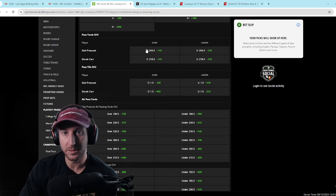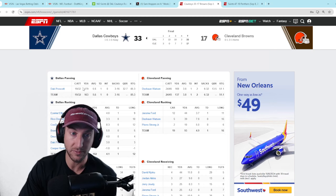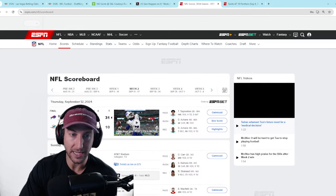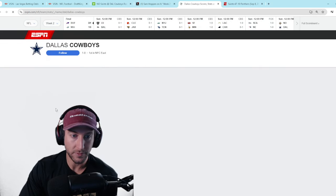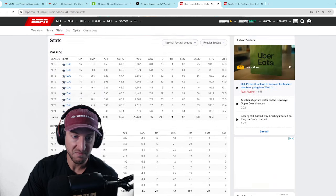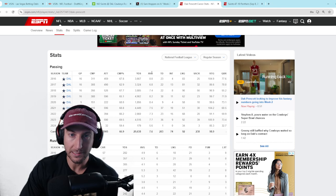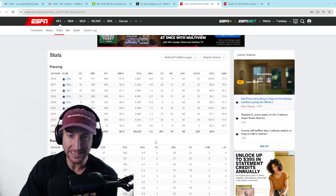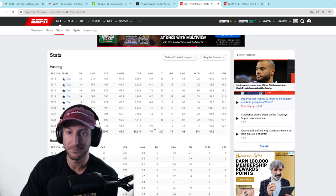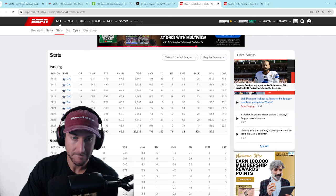As far as Prescott, you could argue that this is a bit deflated because of just how inefficient he was. I mean, 19 for 32. He averaged 5.6. Let's see what he averaged last year. Again, I hate to use last year's stats, but sometimes it's all you got. Let's go to Dak's stats, regular season. Okay, here you go. So 2023, he averaged 7.7. So he's never averaged 5.6 in his career. The lowest he's averaged is 6.8. So you would assume this is going to be bumped up, I would say at the floor, 7-ish, somewhere in there. That sounds about right.